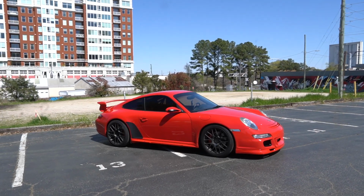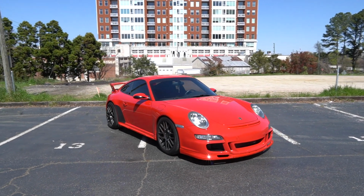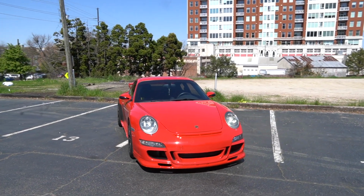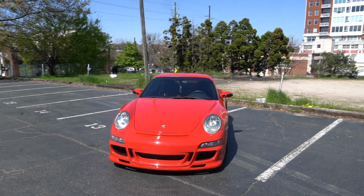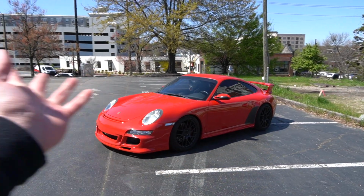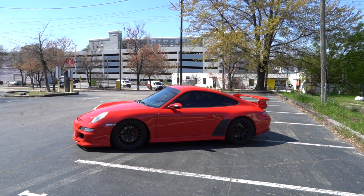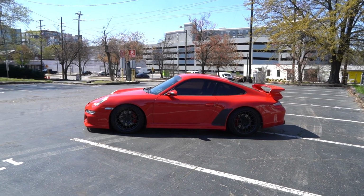This is my 2006 911 Carrera S in Guards Red. There's a couple different 911s. There's the 911 base Carrera, there's the 911 Carrera S, which that's what this is, and then beyond that it gets into the GT cars, the GT3, GT Touring I believe, and then a GT2 to top it off.